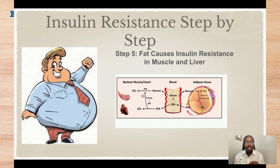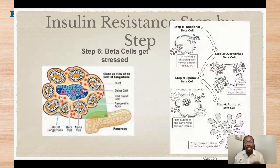And then this is where, at step 6, things get really serious, as the beta cells, the cells in your pancreas, can also get stuffed with fat and become overworked, overwhelmed, and they actually, what they call it is interesting, they commit suicide. Beta cell suicide is a nickname for it.